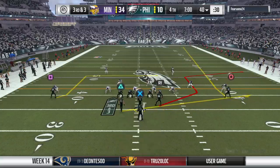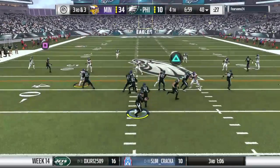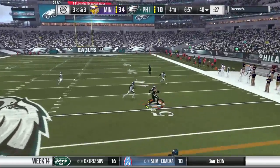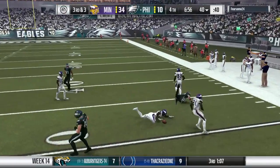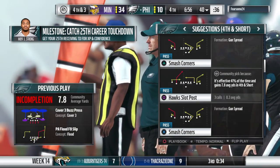And the Vikings with an extra defender in the secondary on third. Playing coverage here. Throwing is Wentz. And incomplete. The contact made the ball roam free and brings up fourth down.